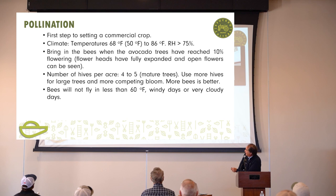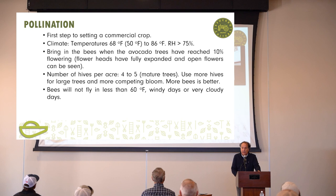Climate is affecting the flowering, is affecting the fruit set? Sure, it's affecting. Look, temperatures between 50 and 86 degrees are really the best temperature to have a good set. But if we look at the records that we have so far, probably it's too cold.